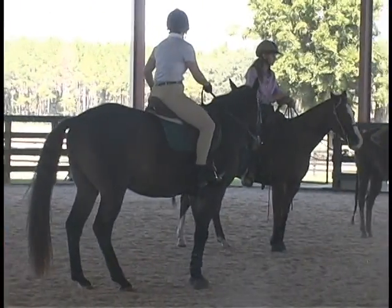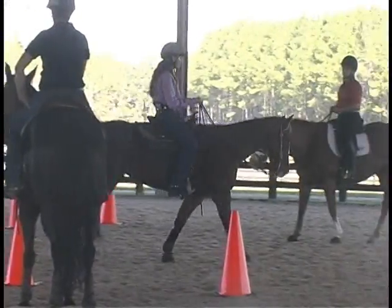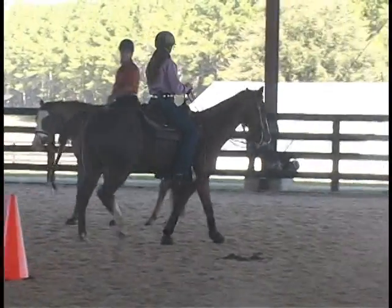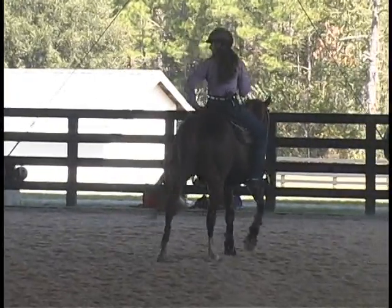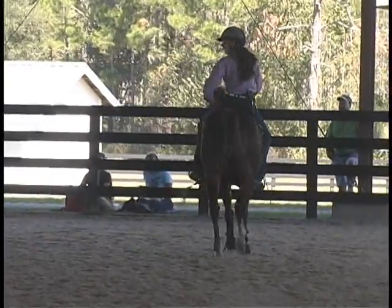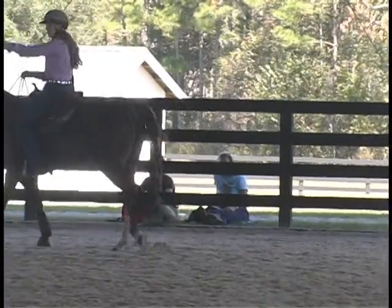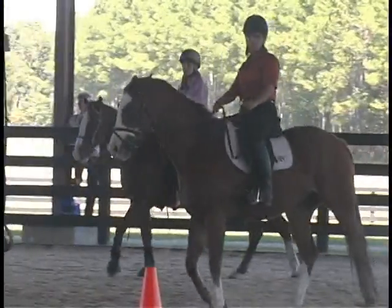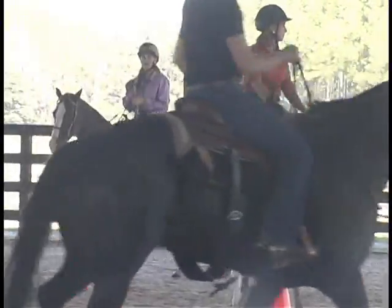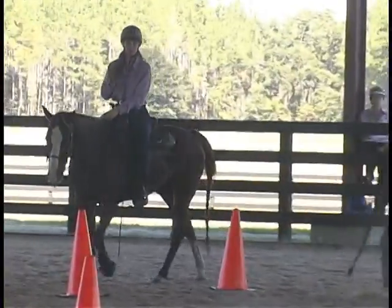Now, where this comes in really handy is when we start to use our aids. So we've all been taught we want to use our inside leg at the girth, outside leg behind the girth, correct? So let's say I'm going to ride this little serpentine that I have set up here. And this is what you guys are going to do in just a minute. If you guys want to slide right over there, let's go towards the audience so we're not close to the speakers. Let's see if I want to ride my horse through a serpentine, if I can do it without using my reins and just using my legs.